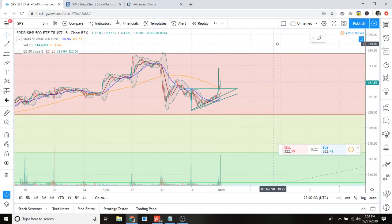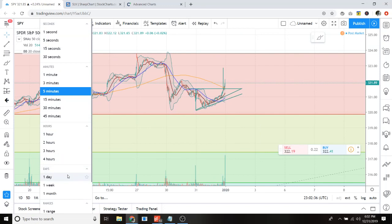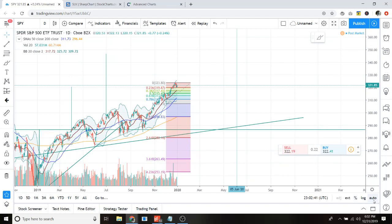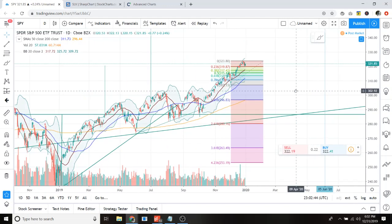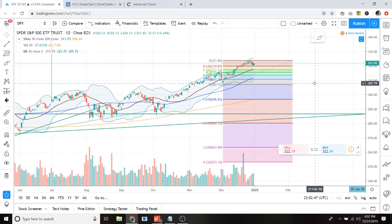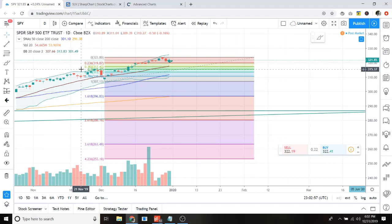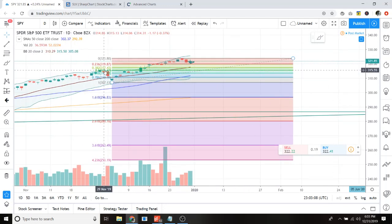This is the SPY, really, and I'm going to go back to the daily real quick and show you guys exactly what I'm going to be looking at. So now it's going to be very interesting to see if the SPY can maintain this 23.6% level. If it can't, what we're going to be looking at is if it can hold the 38.2% level, which is at 317.43. If it starts teetering around that level, it can very likely drop down to the 50% level, which is at 315.47.